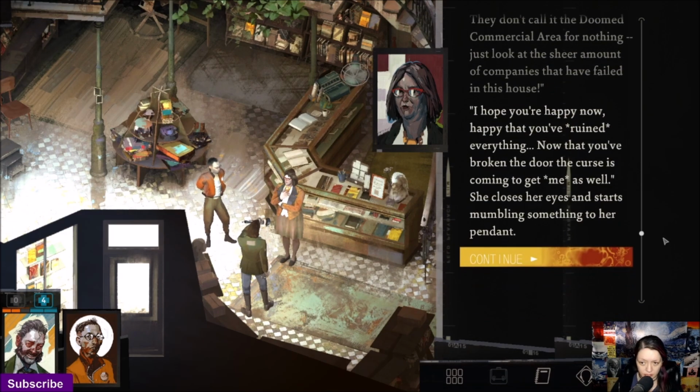I hope you're happy now. Happy that you've ruined everything. Now that you've broken the door, the curse is coming to get me as well. She closes her eyes and starts mumbling something to her pendant.